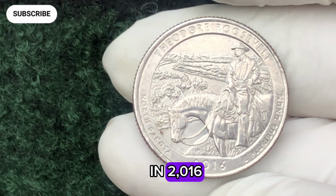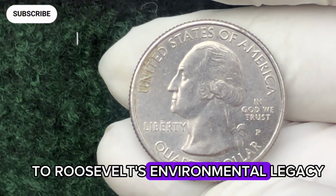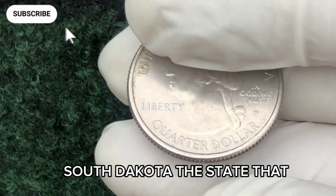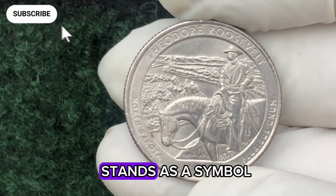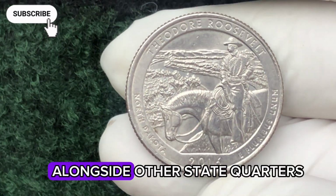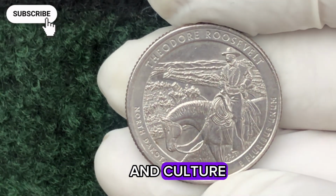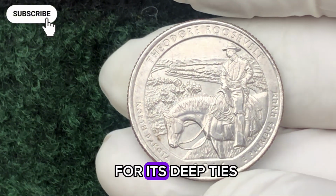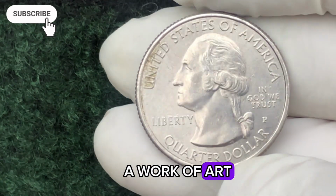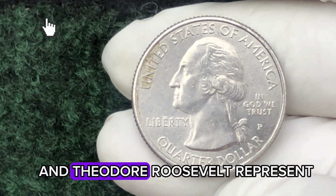In 2016, the U.S. Mint's decision to release the Theodore Roosevelt Quarter was a fitting homage to Roosevelt's environmental legacy and his larger-than-life presence in the history of the nation. South Dakota, the state that was honored with the coin, stands as a symbol of Roosevelt's work to protect and celebrate the natural world. The coin was released alongside other state quarters, each offering a unique snapshot of American history and culture, but the Theodore Roosevelt Quarter stood apart for its deep ties to the land and history of the American West. The quarter itself is a work of art, a stunning reflection of the natural beauty and historical significance that South Dakota and Theodore Roosevelt represent.